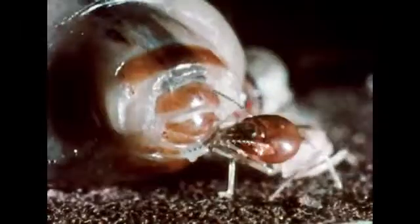The queen is just an enormous egg-laying machine. Every day, and she lives for up to 15 years, she lays almost a third of her own weight in eggs, an incredible 30,000 eggs a day. As the eggs are laid, the workers collect them and carry them off, and with one arriving every few seconds, it is an endless task.